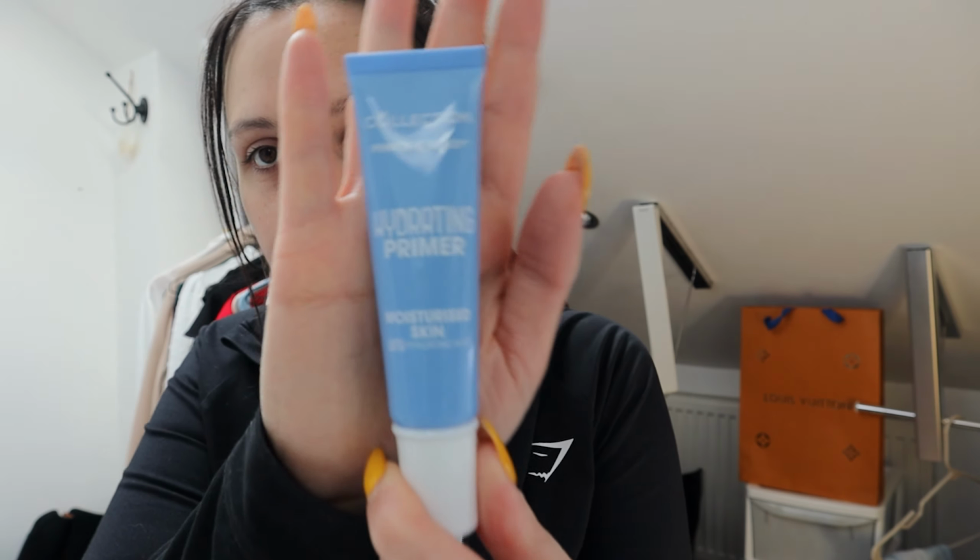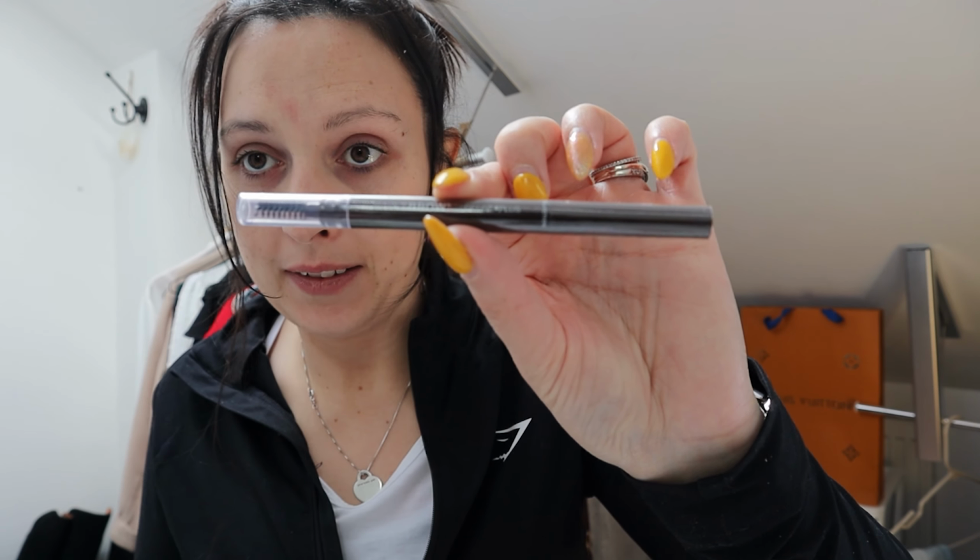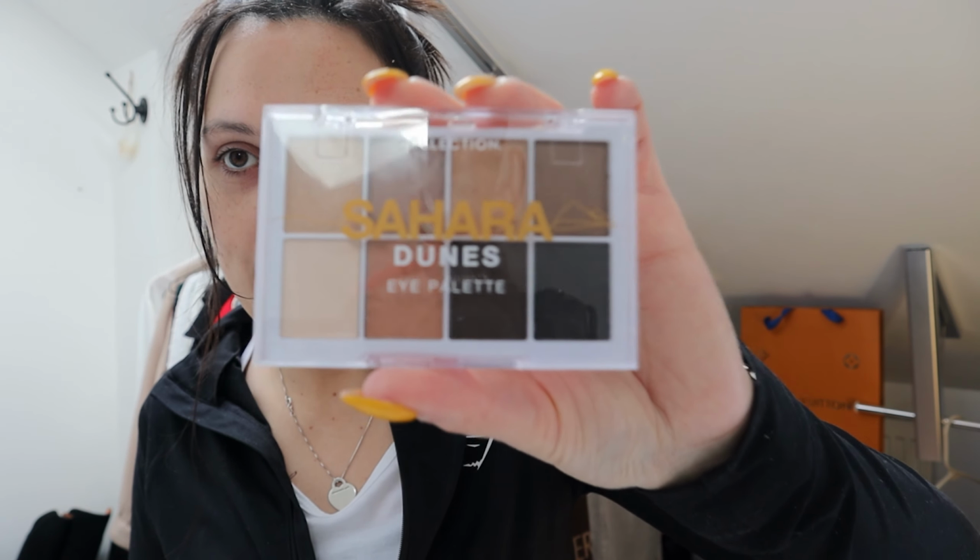Let's have a look. So the products we're going to be using today are the Hydrating Primer, the Lasting Perfection Glow Foundation, Fair Concealer, the Translucent Powder, the Dewy Setting Spray, the Eye Definer Lasting Colour, so that's an eyeliner, the Incredibrow Define Plus, the Max Curve Curling Mascara, Fast Stroke Felt Eyeliner, and the Sahara Dunes Eyeshadow Palette. So I got quite a lot here for £34.25, and I'm looking forward to seeing how this works.